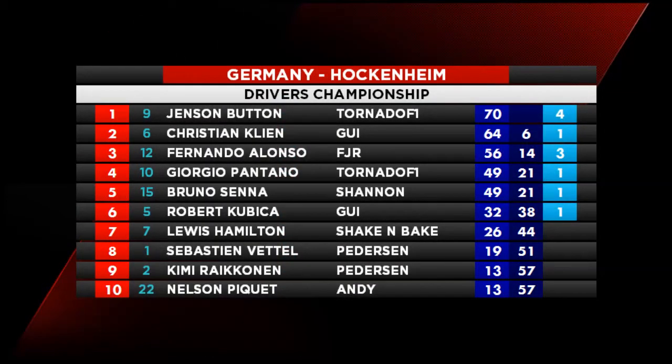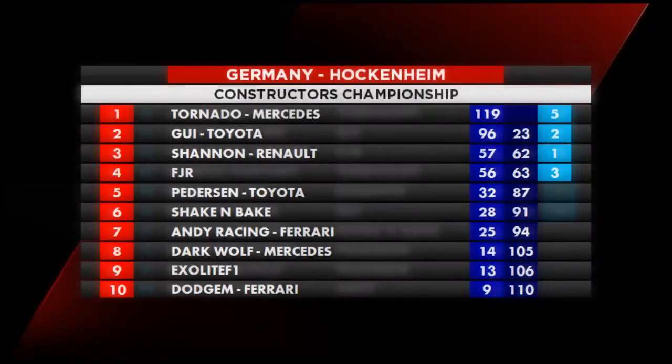Both Dark Wolves and both Pedersens retired from that race, and meanwhile Jenson Button holds a 6-point lead over Christian Clean, but it could well easily have been a 7-point lead for Clean. And Alonso hanging on just about, but Senna has joined the party. Tornado pull away from Gee Racing in the constructors a little bit, with both Gee Racings retiring. Shannon overtake FJR for third place. We'll see you at the next round at the legendary Spa-Francorchamps circuit.